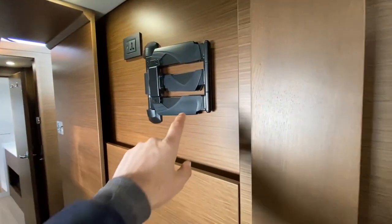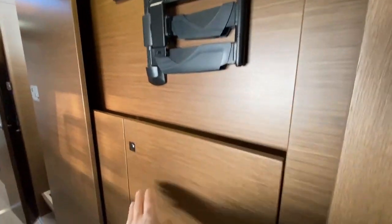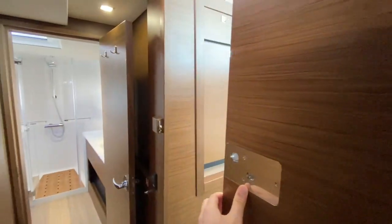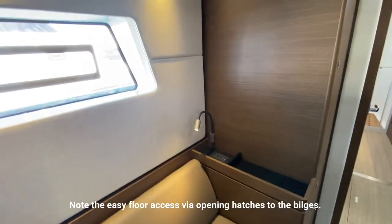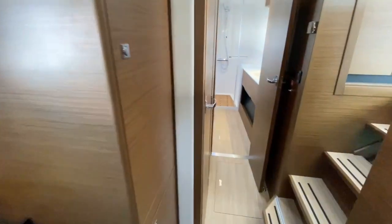This would be where you would place your TV. Not mounted yet. Lockers here on both sides. This door, of course, slides and closes, so you can completely separate yourself from the salon and create privacy. More lockers, drawers, little seating area, easy access to the bilges. And here we have a head.